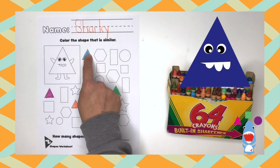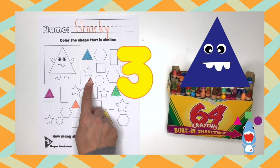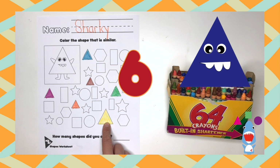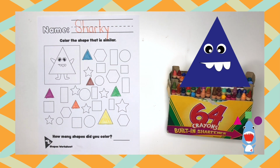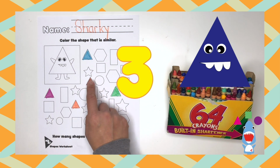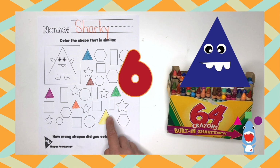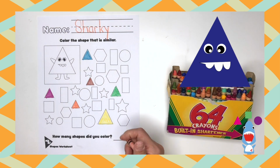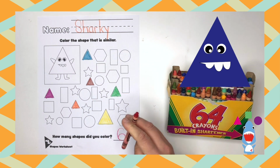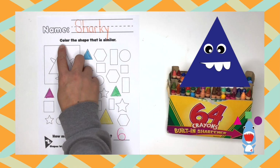Let's count. 1, 2, 3, 4, 5, 6. Count with me, dinos. 1, 2, 3, 4, 5, 6. 6 triangles. Let's grab our crayons and write in the number 6 because we've counted 6 shapes that are similar. Now let's not forget to color Mrs. Triangle.